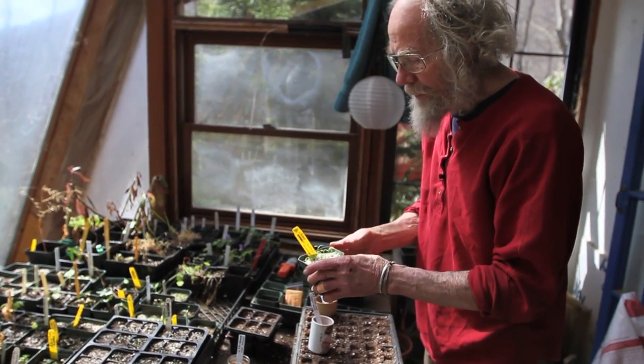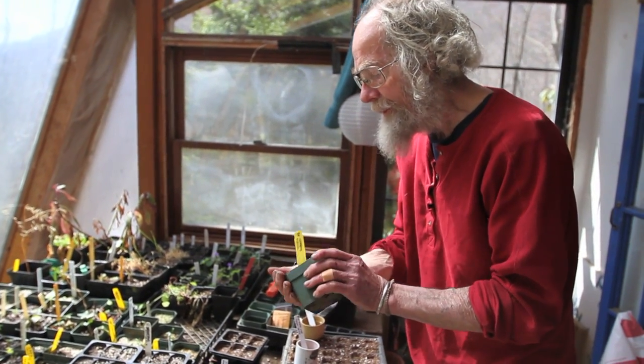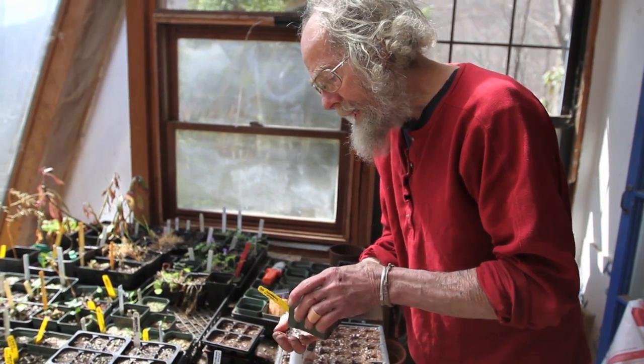Dianthus amurensis. So a whole bunch of seedlings have come up. Actually, this was planted February 15th, so that seed was highly viable.